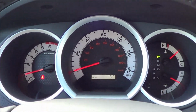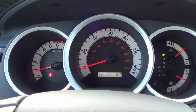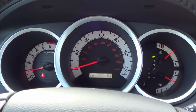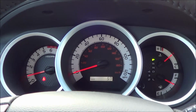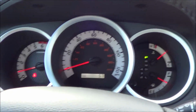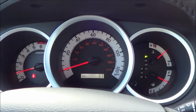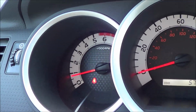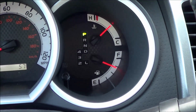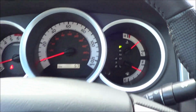Now, coming to the gauges, just like the steering wheel, it does have a pretty utilitarian look to it, and that's to be expected since this vehicle came straight out of 2005, but it's pretty simple. Don't expect to find anything like a TFT instrument cluster here, but you do have your RPM gauge right there, and then your speedometer, and then your fuel gauge is also located right there as well.